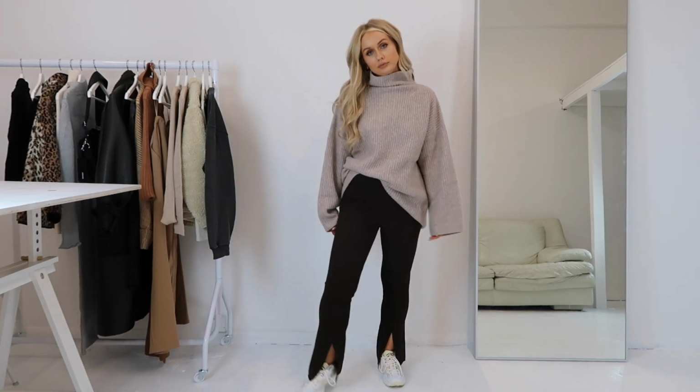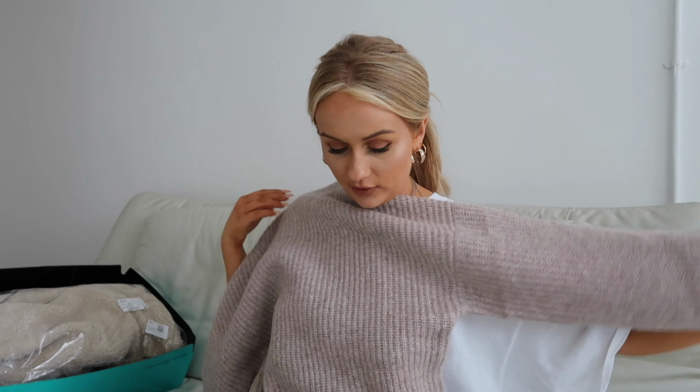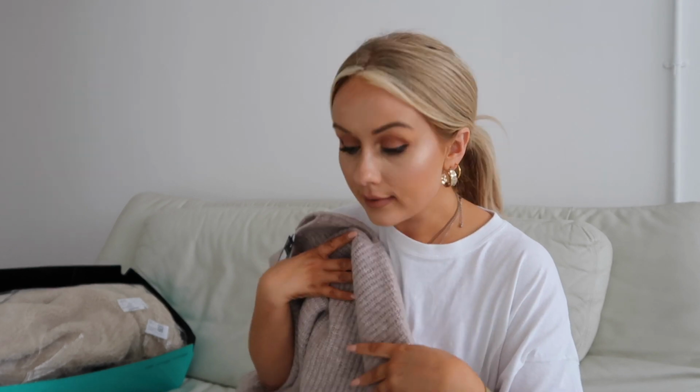It's got quite big sleeves. It's just a super boxy fit, and I love a bit of boxy. Looks like it's going to be quite long. Feels lovely. Weekday knits are so nice. Wool blend. Oh, I love a wool blend.